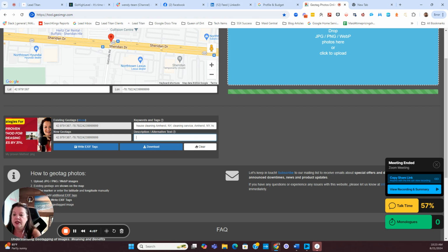And then let's use the description. I'm going to post this one, but I'm going to take it back down after I post it because it's obviously not for my cleaning company. But let's say it was a picture of bathroom cleaning. We could put bathroom cleaning. And when you're all done, you just hit download.